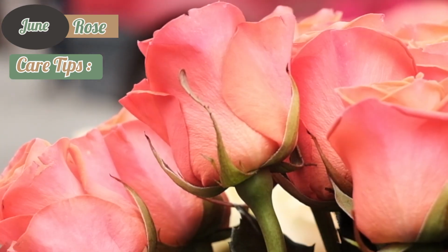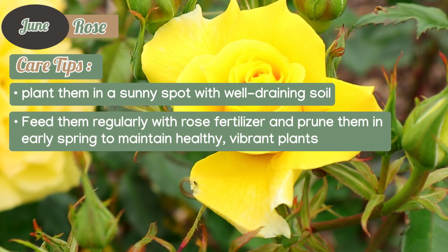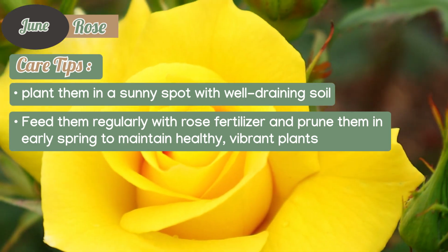To care for roses, plant them in a sunny spot with well-draining soil, feed them regularly with rose fertilizer, and prune them in early spring to maintain healthy, vibrant plants.